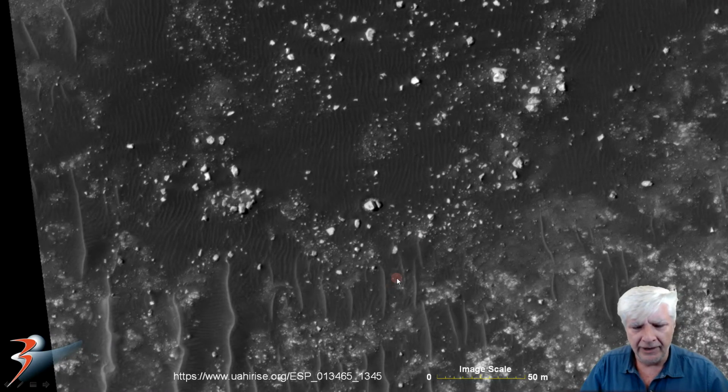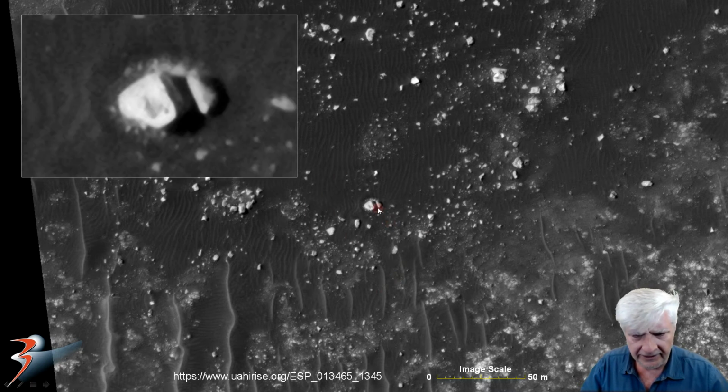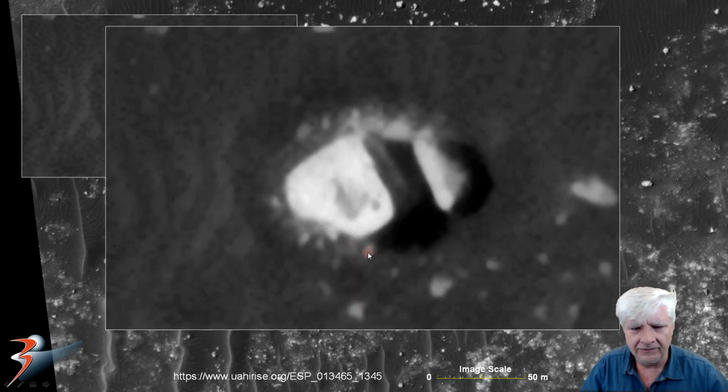Taking a look at the remaining triangles in this HiRISE photograph. This one over here. Each side is about 8 meters in length. You can see 1, 2, 3 sides, and then it's got the rounded corners. Right there in the center, something rather strange as well. So this block has got a constant depth to it of about 1.5 meters.